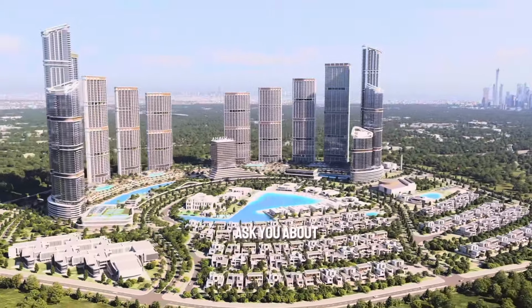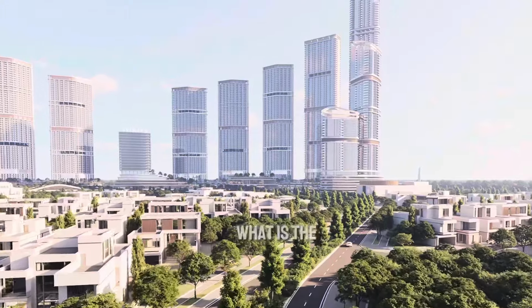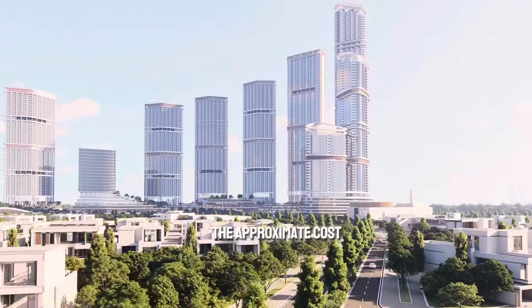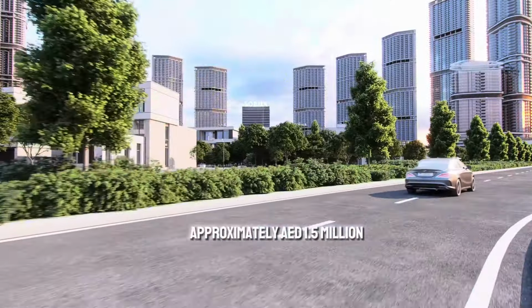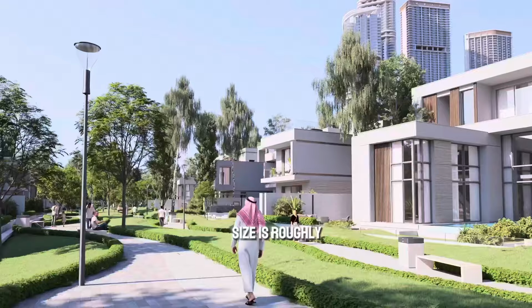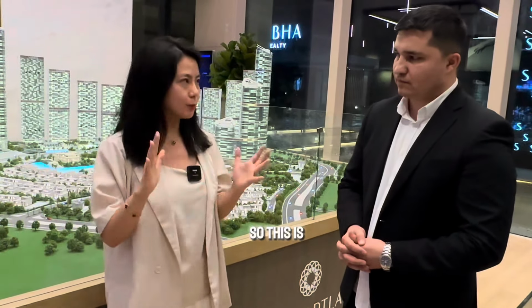Thank you, Carol. I was going to ask you about the facilities, but you've already listed them. So probably the most important question, what is the payment plan and what will be the approximate cost of the properties? Okay, so for one bedroom, right now, starting price is approximately 1.5 million dirham. Size is roughly, I would say, 600 to 700 square feet. And two bedroom, the price will be starting from 2.3. And size is roughly, I would say, 900 square feet. Of course, we have bigger sizes of two bedroom as well. And three bedroom, we have so far only one tower with availability. And the size is big. Price will be 3.9 approximately. So this is the price range.